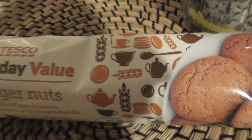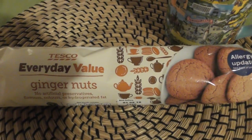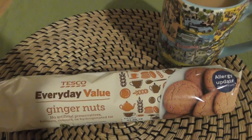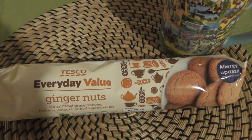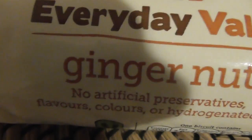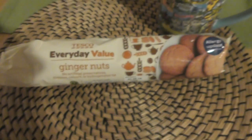Good God, that's crunchy. And fairly gingery, but not too gingery. Not a huge fan of ginger, but they're actually quite nice. Don't like the ginger, but I like the nuts. Oh God, what am I saying?